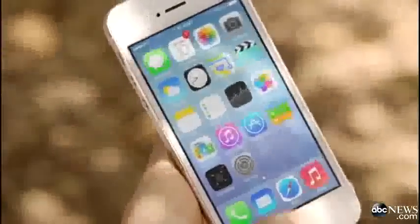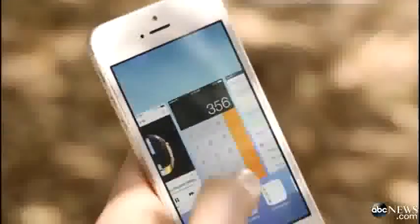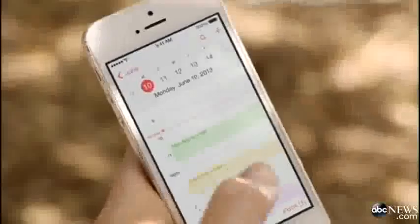Number three, multitasking. This is what I've been waiting for. Instead of having no idea what app you're going to go into next, you'll now get a preview of the app when you double tap on the home button.